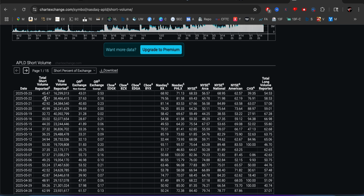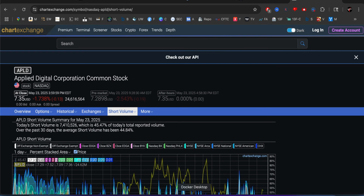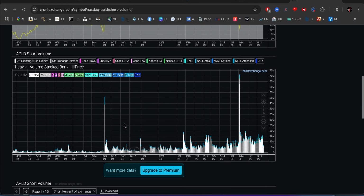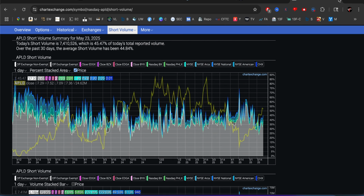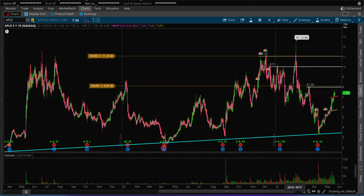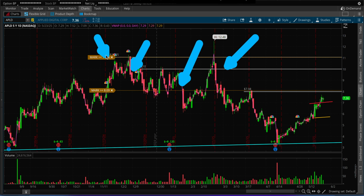So 45%, 41%, 40%, 40%, 30. So it's not heavily shorted at all, I want to say. This is regarding people who think that it's being shorted daily pretty crazy. Not really, but probably there are people who are holding short. There are times funds just hold crazy short positions for a long time.